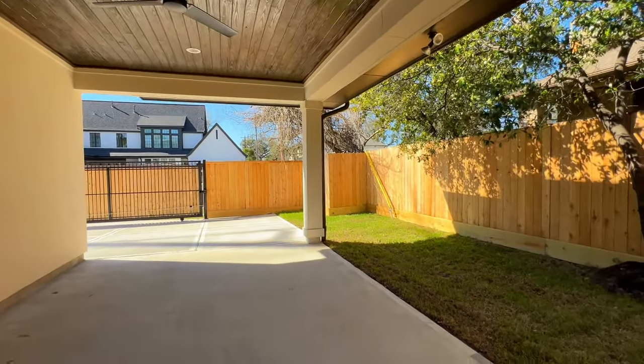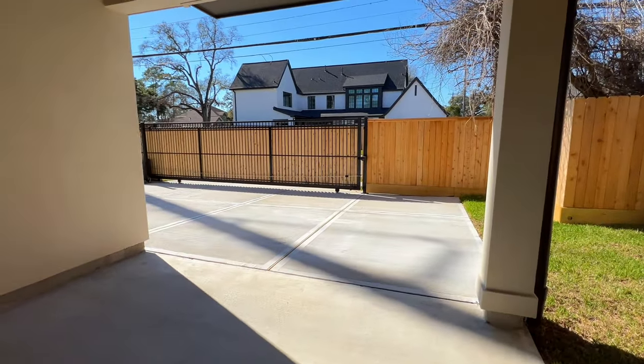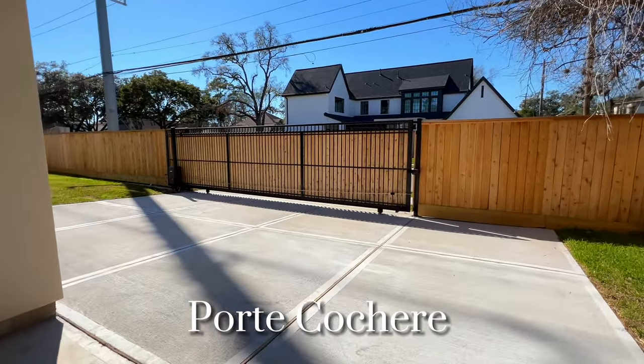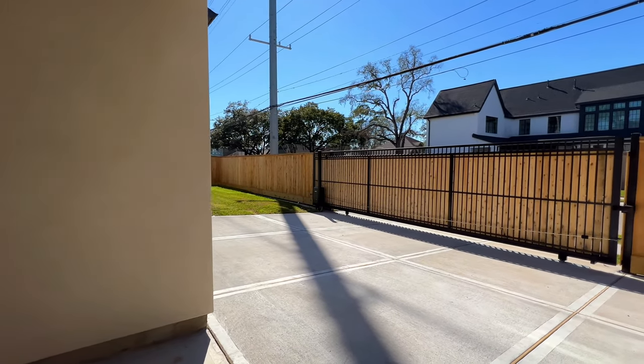You have another cover, and this is a carport right here. What is it? Porte-cochere. Okay. There, look at this. Oh my goodness. This is a stunner, folks. You are not gonna wanna miss out on this one.